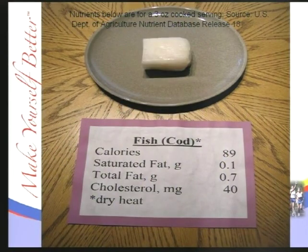And then if we look at fish, an example of cod, very low in saturated fat, total fat, and that's shown. But really, the key to the last 4 slides here is that the saturated fat levels are around 2 grams or less in these samples, and those fit very nicely for a serving size to fit into a healthy diet. And with these types of meats and fish and poultry and all, you get quality protein, minerals, and vitamins in your diet.